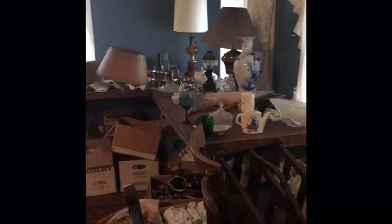We have a stack of things we're going to donate to a local charity. We have some things that we're going to box lot and put outside on our side porch for our dollar bargain area. And then the nicer things are going to be displayed in the home and priced. And this room will look like a normal living room when we're finished, just full of things that people collect.